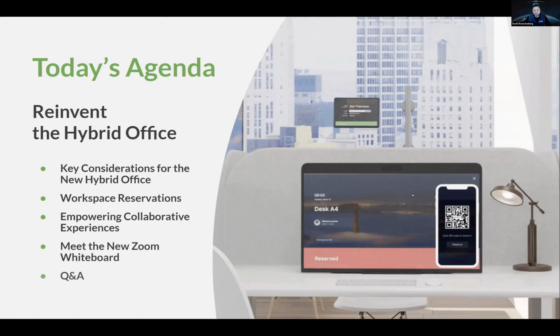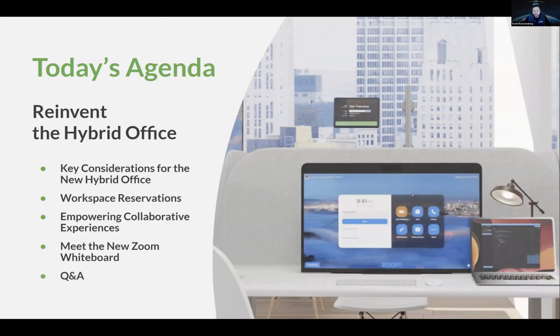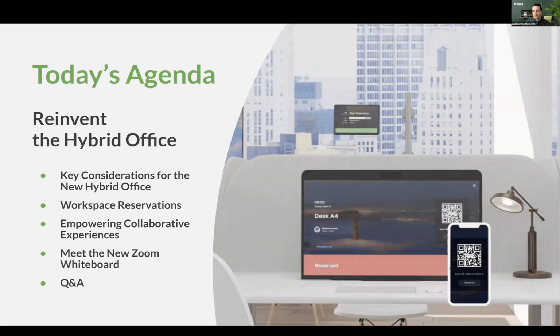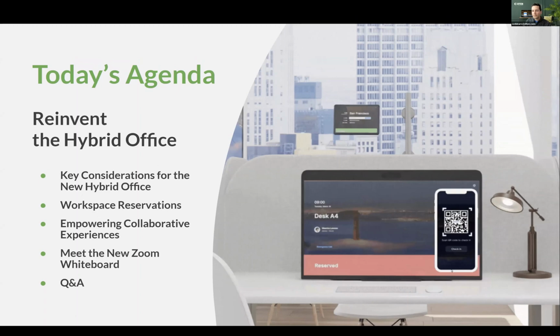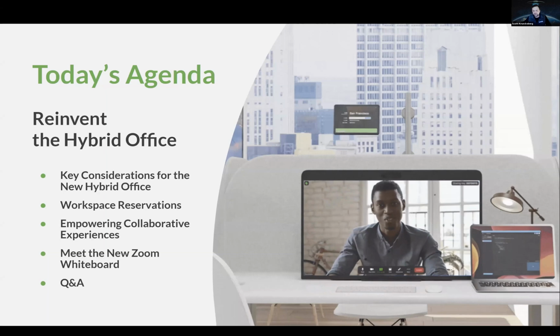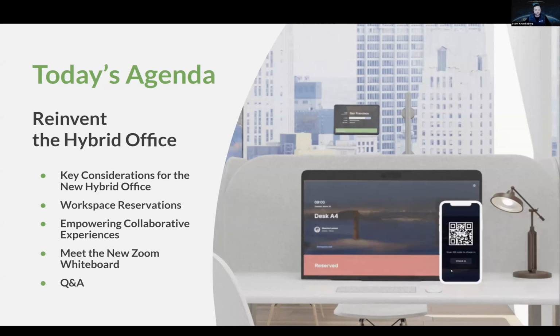Talk about collaborative experiences, how you can empower those, bring meeting equity to your entire organization, and then cap it off with the new Zoom Whiteboard, what that's going to look like, how you can deploy that in your organization. And finally, Q&A will wrap up with your questions, and hopefully we can get to as many of those as possible.